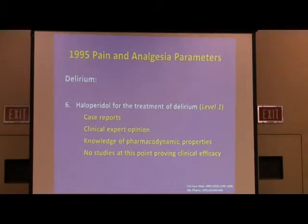There was exactly 1 recommendation for delirium, and they considered it level 1, that held up for the treatment of delirium for everybody. So this was based actually only on a few case reports. They admitted it was only clinical expert opinion based on the knowledge of pharmacodynamic properties of the drug haloperidol. And there were no studies at this point actually proving its efficacy in reducing the duration of delirium in ICU patients.